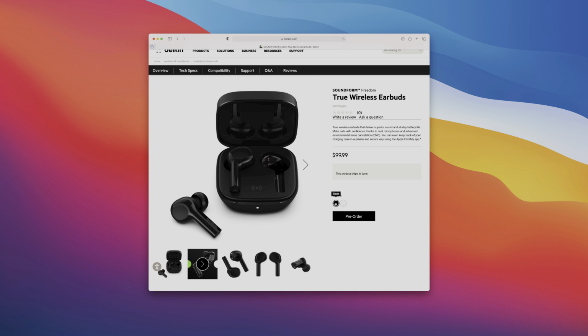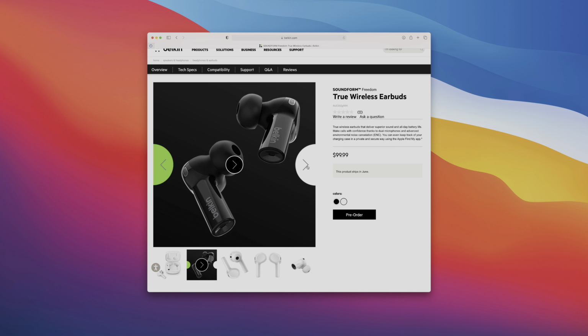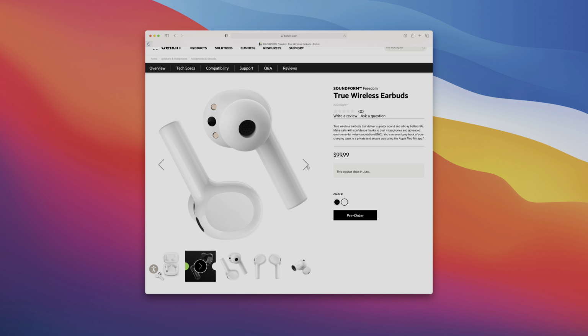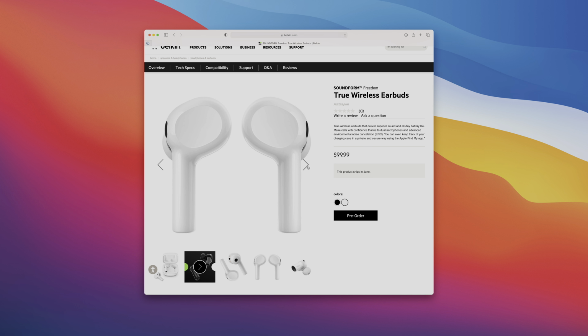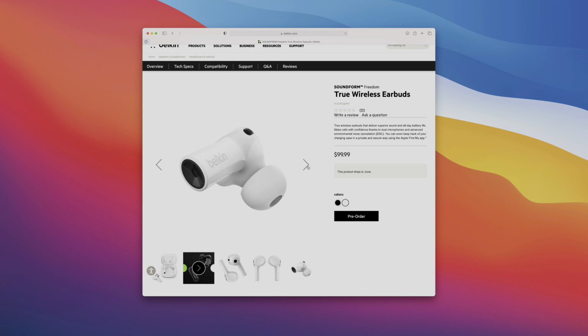But these are $99 earbuds. You see they come in white or black. And we'll just go through here and look at the design. What do you guys think about that? Like I said, it looks like AirPods Pro, sort of, with a little bit of Powerbeats Pro flavor with that charging case. I'm interested in really comparing these to the AirPods.